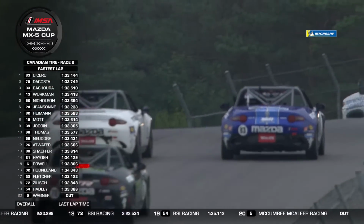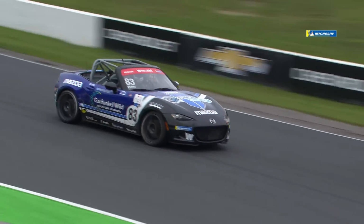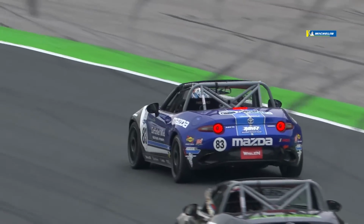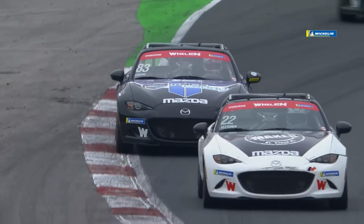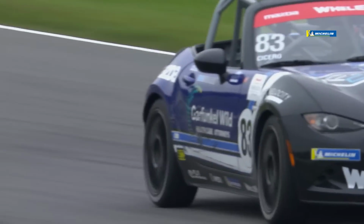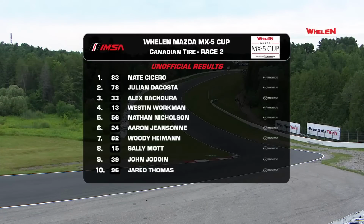Aaron Johnson back up to sixth position after his problems in the race, ahead of Woody Hyman in seventh for JTR. Spark Performance, Sally Mott inside the top 10, and will take the $2,000 for the best female driver to finish. And I think that might be close to Sally's best finish actually, in 8th. Jean Jadouin in 9th. Jared Thomas in 10th. Unofficial results at this stage, with some consideration to be made by race control over some of the incidents in that particular race.